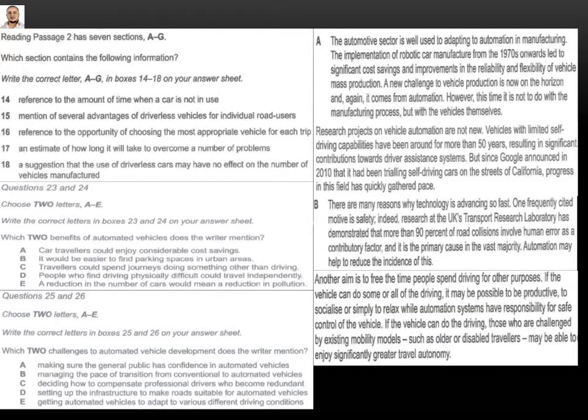Okay, then another aim is to free the time people spend driving. This is another advantage for other purposes. If the vehicle can do some or all of the driving, it may be possible to be productive, to socialize, or simply to relax, while automation systems have responsibility for safe control of the vehicle. We have other advantages here. If the vehicle can do the driving, those who are challenged by existing mobility models, such as older or disabled travelers, may be able to enjoy significantly greater travel autonomy. We have 2 other advantages here, so number 15 will be B.